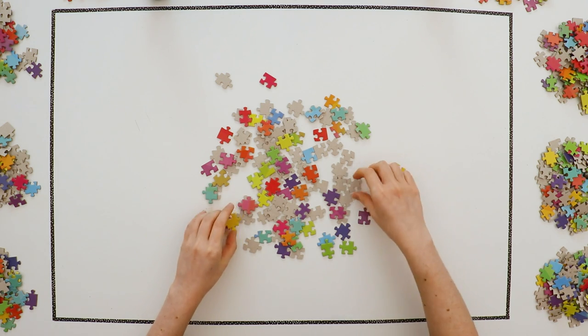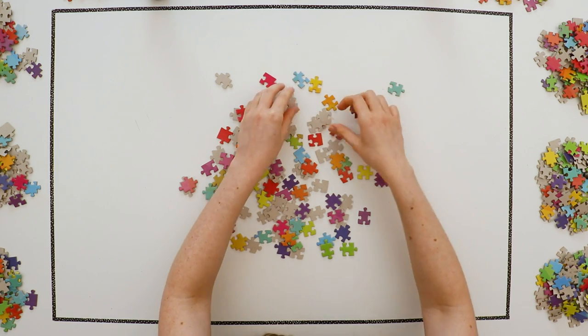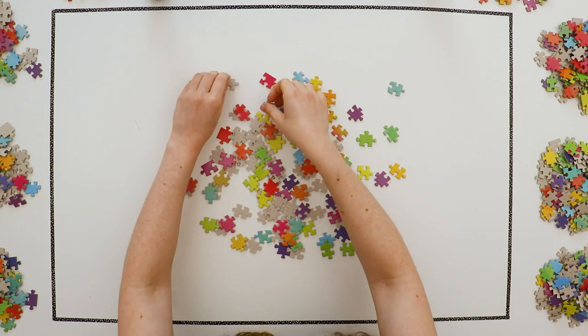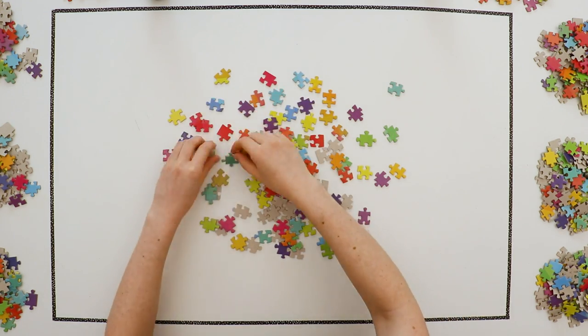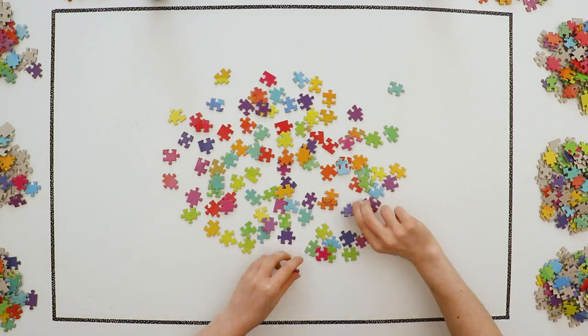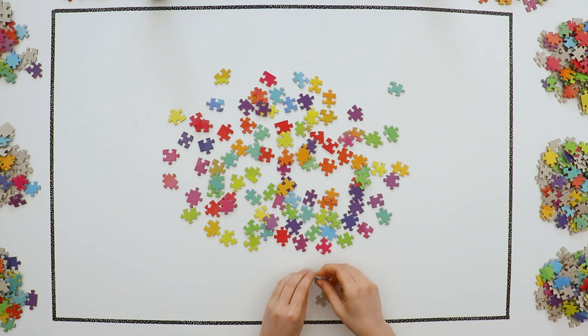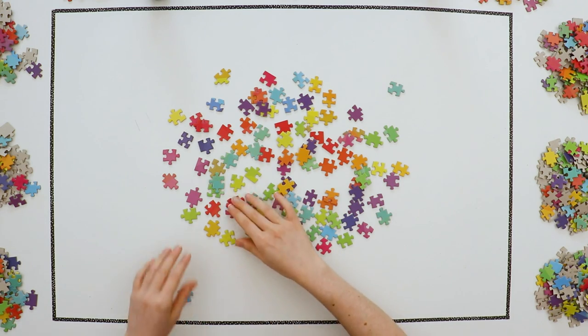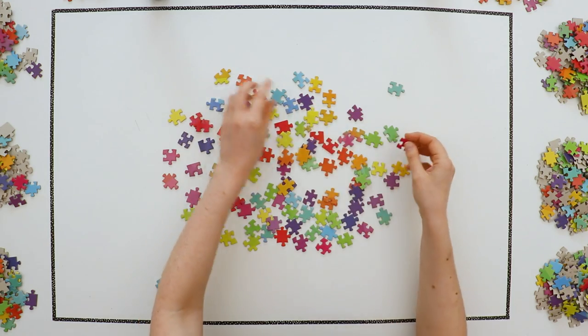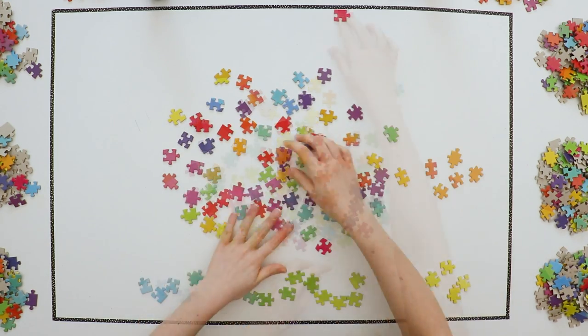So obviously the first thing that I will want to do is turn over all of the pieces so that I can see what it is that I'm working with. On this first round, I'm not really expecting to put in a lot of pieces, so I'm really just going to try to sort them to where on the board they're going to go.